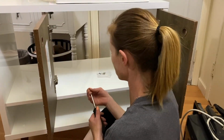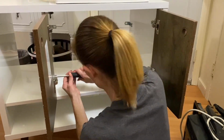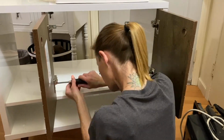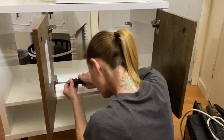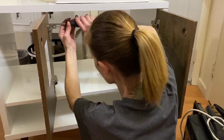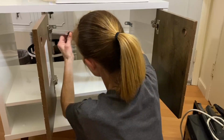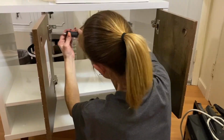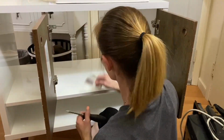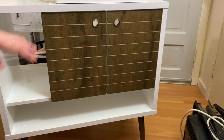And this did not come with the holes for the screws already pre-drilled into it, like most other things that come from Amazon do. So I had to be very careful whenever I was doing this and make sure that it was going exactly where it needed to go. And I did, and it turns out looking great. You guys will see that. But yeah, the doors were most certainly the easiest part of this whole sink.